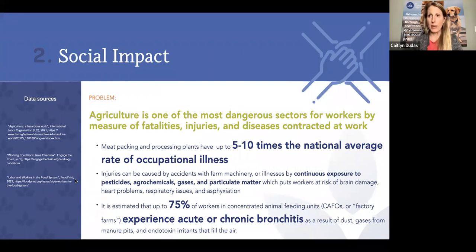All right, so social impact. So agriculture overall is one of the most dangerous sectors for workers if you measure that by fatalities, injuries, and disease. And I think another reality is that a lot of these things go unreported at all. And so this is just based on what's reported. And then we have to assume that those levels are actually higher because much of it is unreported.